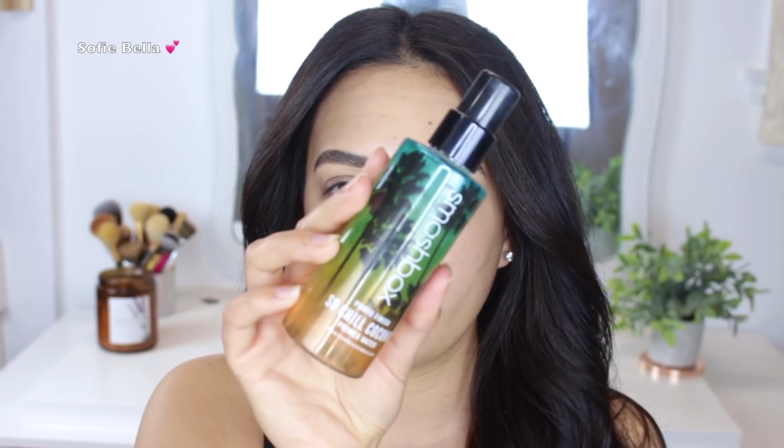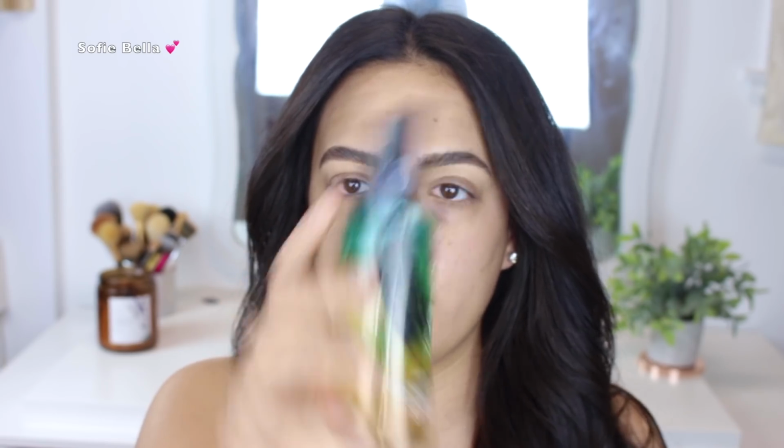Next, I'm going to be applying my Smashbox Photo Finish So Chill Coconut Primer Water. And I love the way these smell. And I feel like that Glow Lotion plus this spray is going to be very hydrating. Like my skin feels amazing right now. So I really like that. How did I already get makeup in my hair?